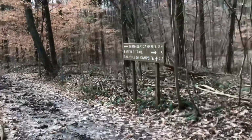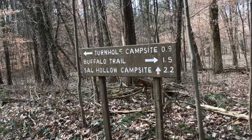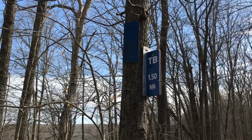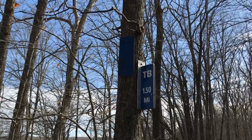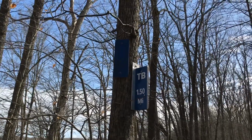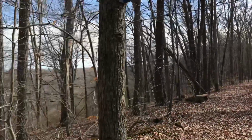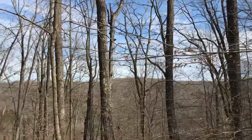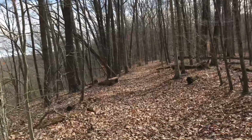You can see we are 9/10 of a mile from the campsite. So, yippee-yi-yay, horse patty. Their 9/10 of a mile sign was a little bit off. We've gone a mile and a half since then. And according to Hiking Project, I've got about another half mile left. But it is beautiful. Check out the view across there. So, back to the trail up this way.